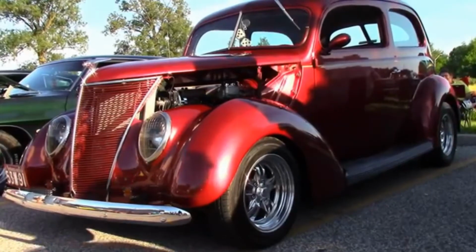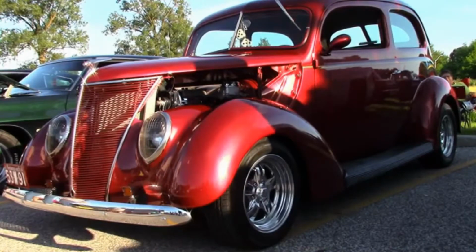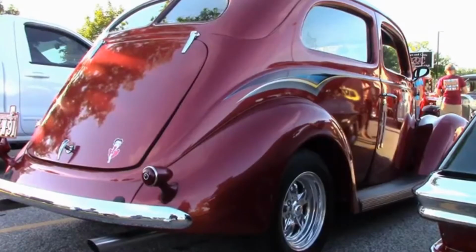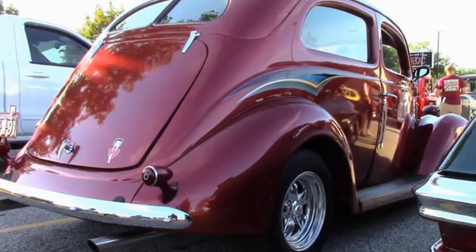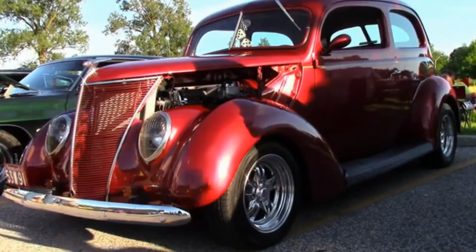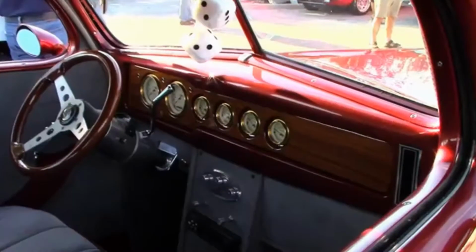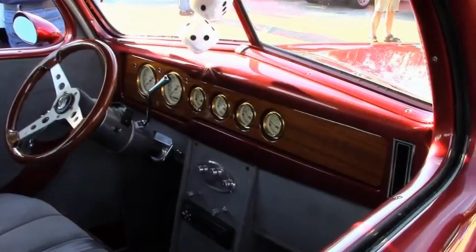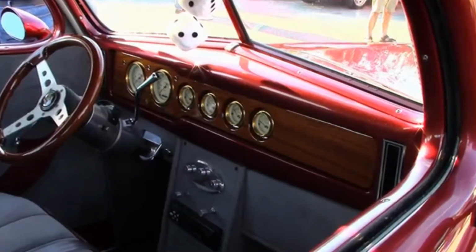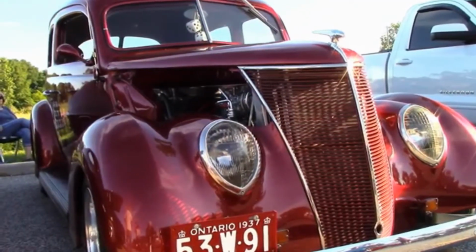This is Tom's 37 Ford making one of its first appearances. He also bought this pretty much as you see it here. Tom found this Ford in Peterborough, and someone did an incredible job of restoration. The maroon paint really glistens, and it's fitted out with a standard 350 engine with a 4-barrel. The interior is all custom. Just have a look at this beautiful dash with all new gauges. And the seats are made for pure comfort. Tom's 37 Ford is one beautiful automobile.